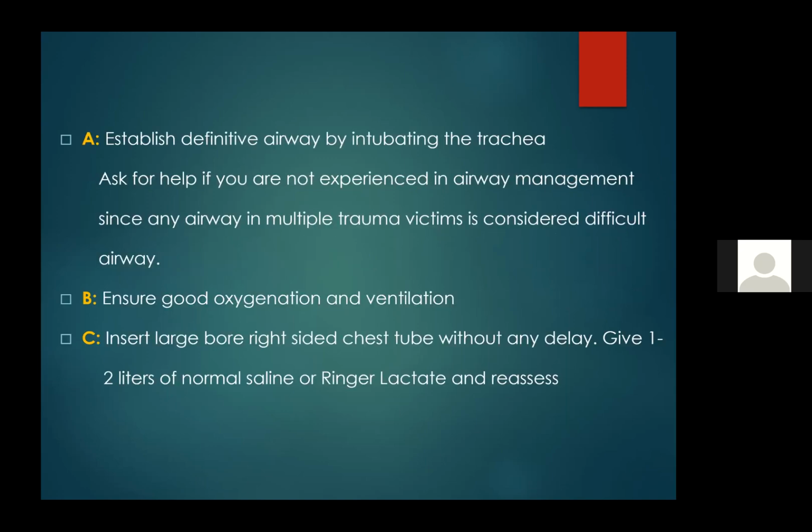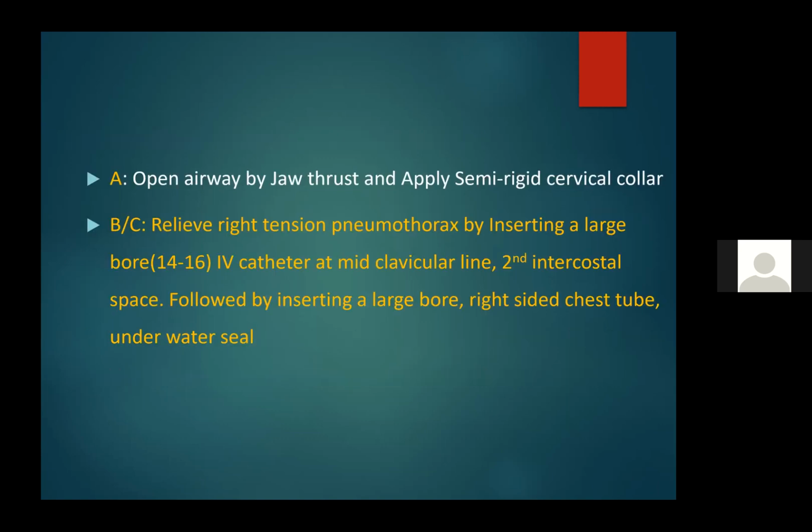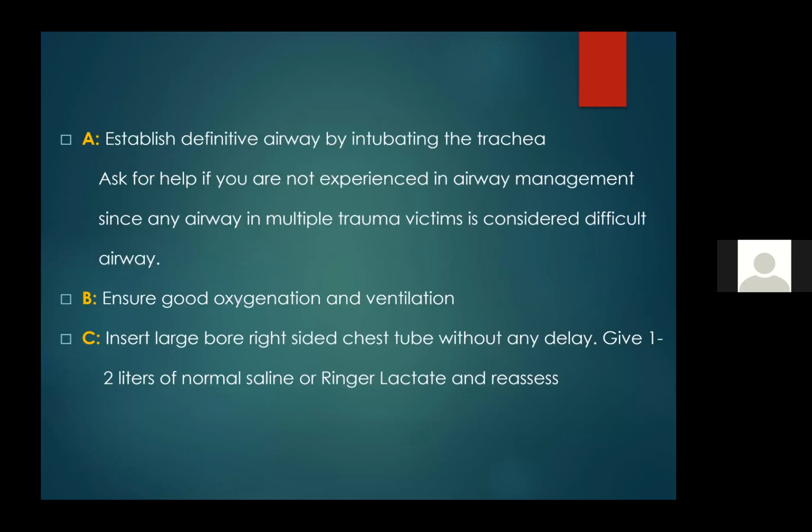So we establish also, as we mentioned, we put an airway, jaw thrust, apply semi-rigid collar. This is very important to secure the C-spine and also relieve the tension pneumothorax, as we mentioned. Okay, so after inserting the chest tube, we have to establish now a definitive airway by intubating the trachea, because the patient is still hypoxic, even with 100% oxygen, and we have to ask for help.